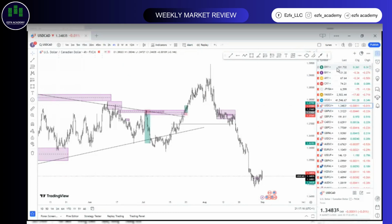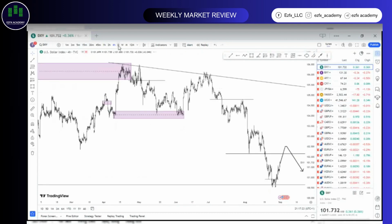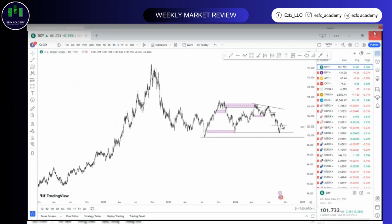Let's look at what we expect for some of the currency indices first, and then we can look at what we expect for some pairs together.